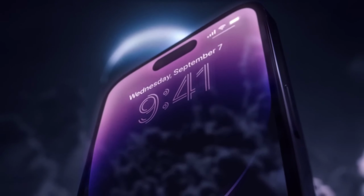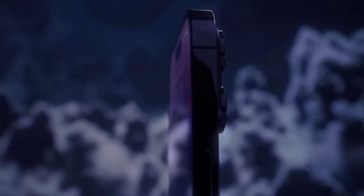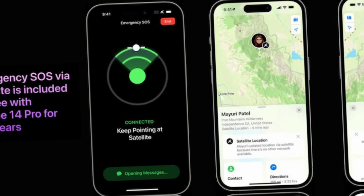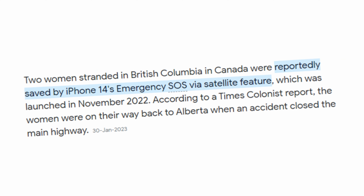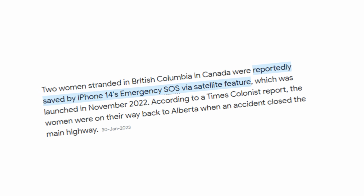Apple was the first to implement this feature, and it has already proven its worth, saving numerous lives. Recently, there was a case where a man was rescued after being stranded in Alaska, and two women were saved after getting stranded in British Columbia, all thanks to satellite connectivity.